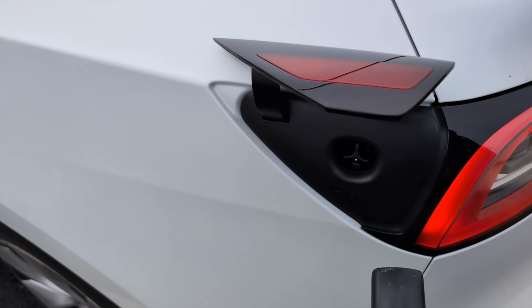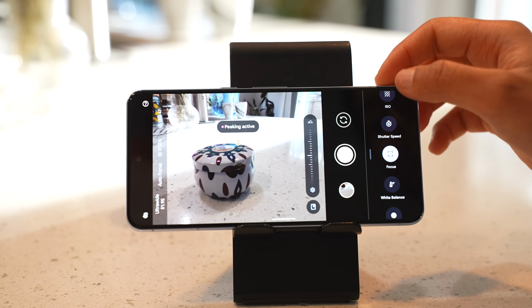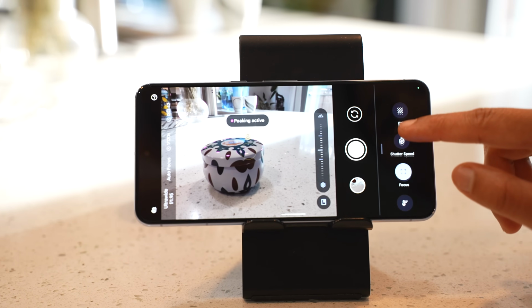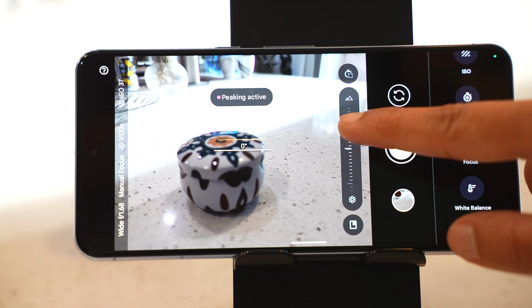The other feature I loved is the inclusion of Pro controls. You can manually set the white balance, shutter speed, ISO, and even the focus. It opens a ton of possibilities if photography is your thing.